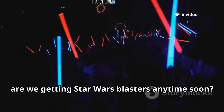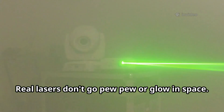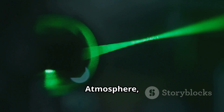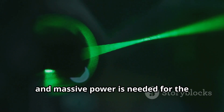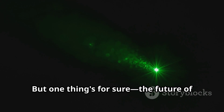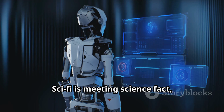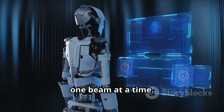So are we getting Star Wars blasters anytime soon? Well, not quite. Real lasers don't go pew-pew or glow in space. Atmosphere, dust, and clouds weaken the beam, and massive power is needed for the strongest shots. But one thing's for sure, the future of laser weapons is way closer than you think. Sci-fi is meeting science fact, one beam at a time.